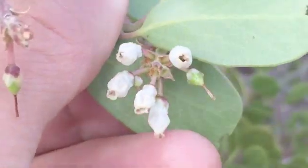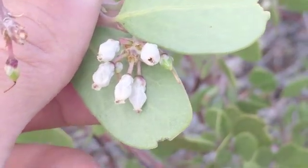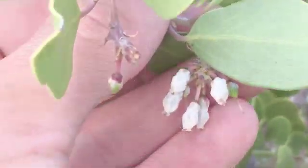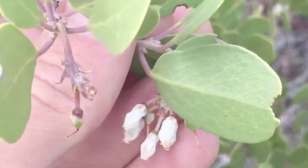And that's very characteristic of the family, which is the Ericaceae, which is the heather family. So other things that are in the Ericaceae besides manzanitas would be huckleberries, blueberries, cranberries, rhododendrons, things like that. So they don't all have this bell-shaped flower, but it is really common in the family.